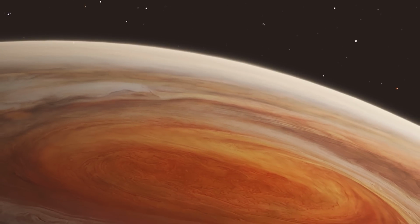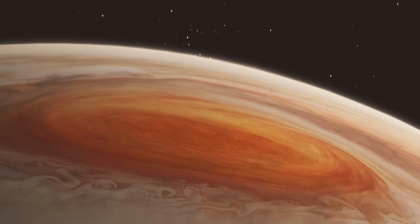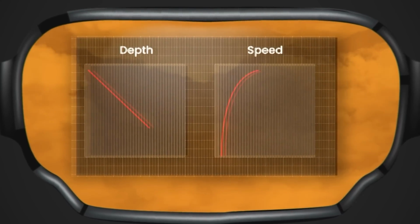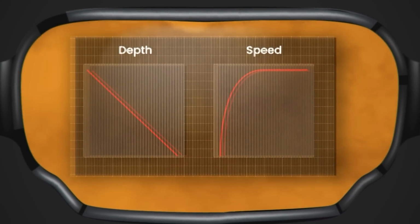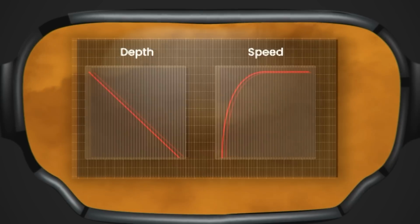Let's imagine you fell into Jupiter. What would you see and feel as you descend into the clouds of the planet? Well, first of all, it's a gas giant, and that means you'd keep falling deeper and deeper without landing on a solid surface. But the free fall would feel so long, and it wouldn't be that long until you perish.